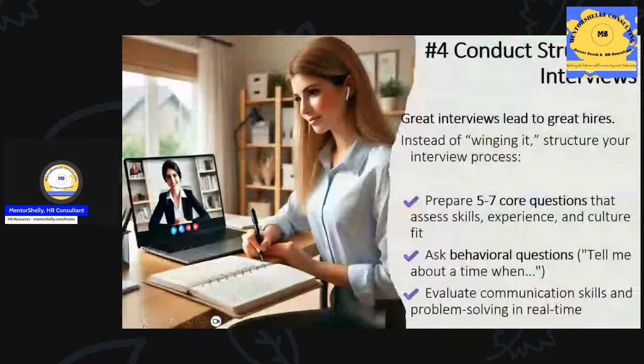Now, let's jump into the second portion of Streamline Recruiting. Number 4, conducting structured interviews. The great interviews lead to great hires. Instead of winging it, please don't wing it.